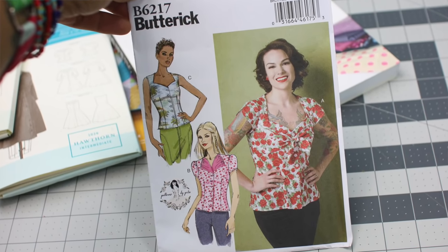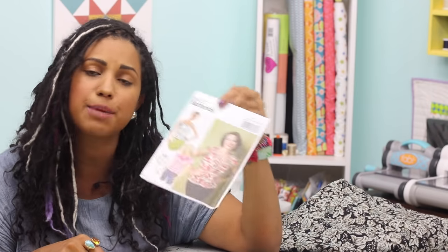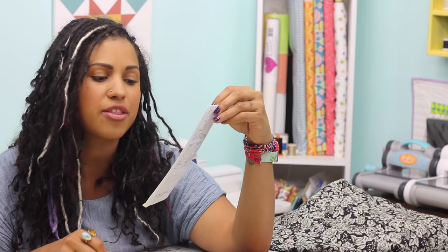If you're not familiar with her pattern, she runs a blog called Blog for Better Sewing, and I'll include a link for it below. And she started designing patterns for Butterick, okay? Now this little top, it says it's loose fitting, but it really has more of a fitted silhouette. So I gave it a try in some fabric that I initially thought was really ugly.